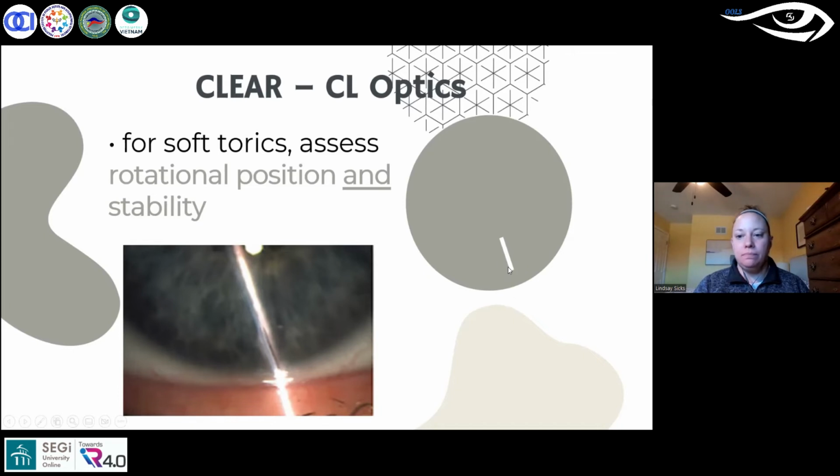So like here, you've got maybe 1 clock hour to the right. So maybe it's 30 degrees to the right. We also then need to look at the stability of that. So is it sticking to 30 degrees to the right, or is it kind of nudging back to 0 and then maybe even going to the left sometimes between the blink? If you go away and come back 5 minutes later, does it look completely different? So that's the stability. Is it always 30 degrees to the right?